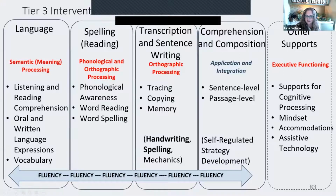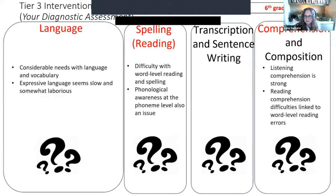So looking at the intervention menu, we're going to look at a 6th grader sample here with his or her needs. My diagnostic assessment is telling me that they have considerable needs in language. The expressive language is slow and somewhat laborious. I'm pulling right from my diagnostic assessment that there's difficulty with word level reading and spelling. Phonological awareness at the phoneme level is an issue. So I'm starting to see a complex picture here. Nothing noted for transcription. Listening comprehension is strong.